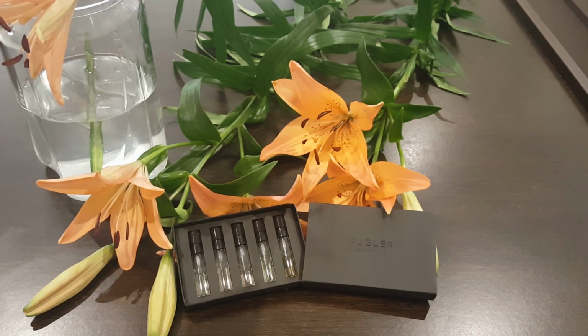It's soft on the skin and doesn't project much, unfortunately, and does not have a good lasting power as well. It only lasted 3 whole hours on my skin, and that's quite disappointing for me. I don't really find that good enough for the price.